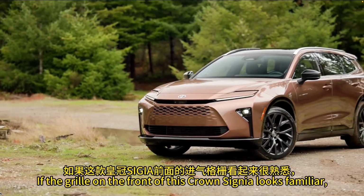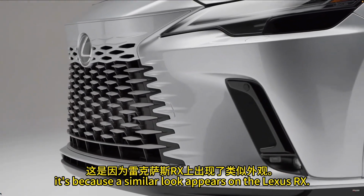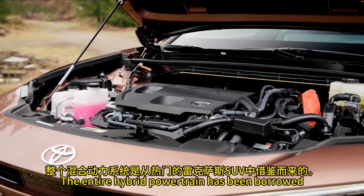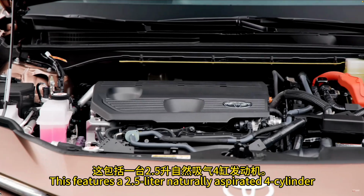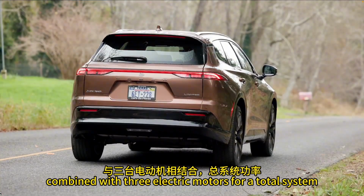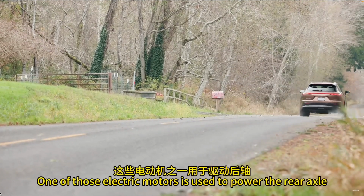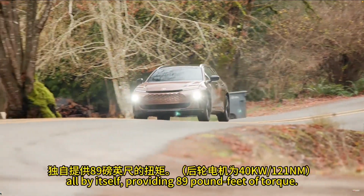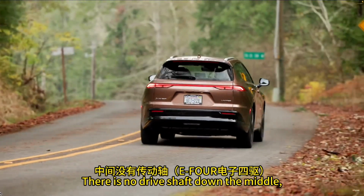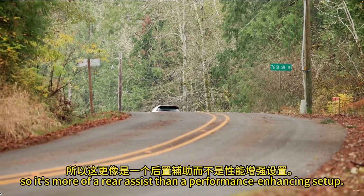If the grille on the front of this Crown Signia looks familiar, it's because a similar look appears on the Lexus RX. But it shares more than just looks. The entire hybrid powertrain has been borrowed from the popular Lexus crossover. This features a 2.5-liter naturally aspirated four-cylinder combined with 3 electric motors for a total system output of 240 horsepower. One of those electric motors is used to power the rear axle all by itself, providing 89 pound-feet of torque. There is no drive shaft down the middle, so it's more of a rear assist than a performance-enhancing setup.